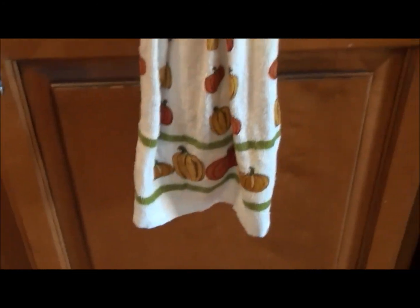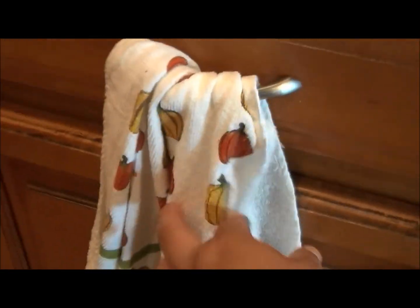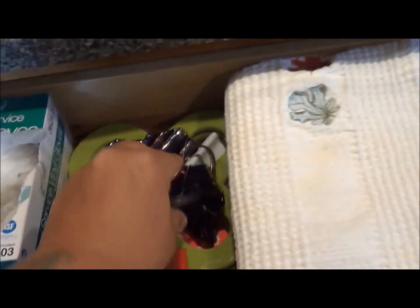And then of course I put the dish towels out for the season too. These are a mess because we've been drying our hands on them. I have some other ones that I keep in here. There's leaves and sunflowers and what else? There's another fall. Oh, here's my leaf napkin holders. Those are kind of cute. Those came from the Christmas Tree Shop.